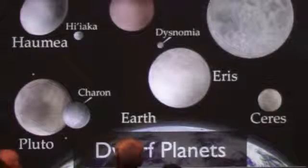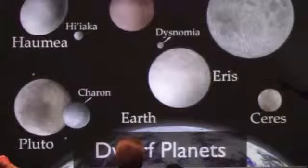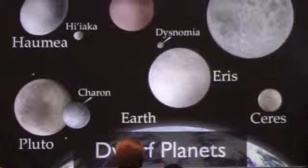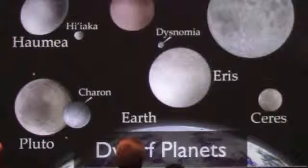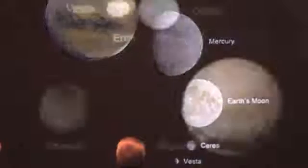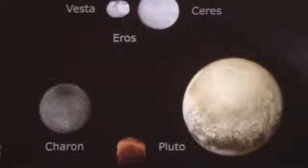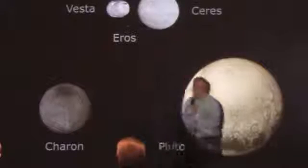Well, the new category that Pluto got put into was called dwarf planets. Notice dwarf planets all are round, so they have something called hydrostatic equilibrium, where they've compressed enough that they actually take a round shape, but they are small. For example, here's Mercury, Mars, Earth's moon, Ceres and Vesta. These are the two largest asteroids, but now they're considered dwarf planets. To compare, here's what Pluto looks like compared to Vesta and Ceres. Eros is another asteroid. You can see it's very small there. Charon is Pluto's moon.